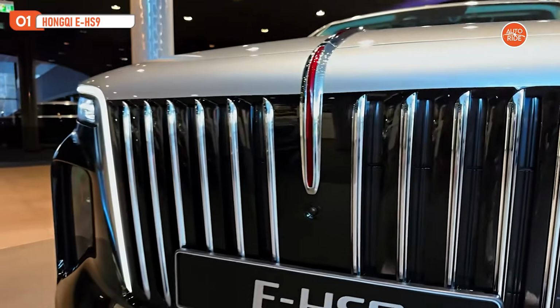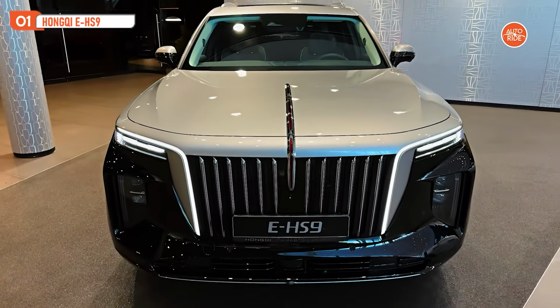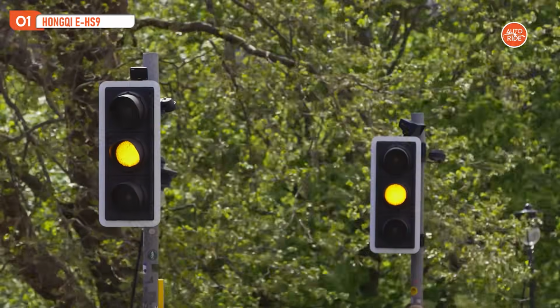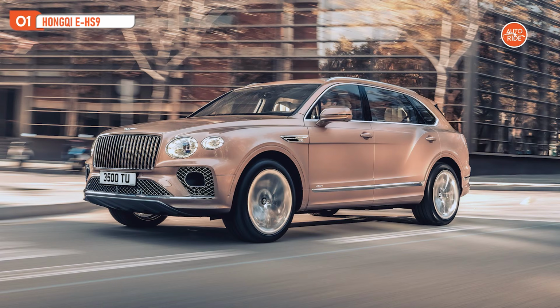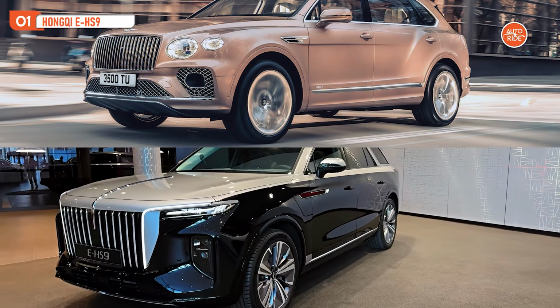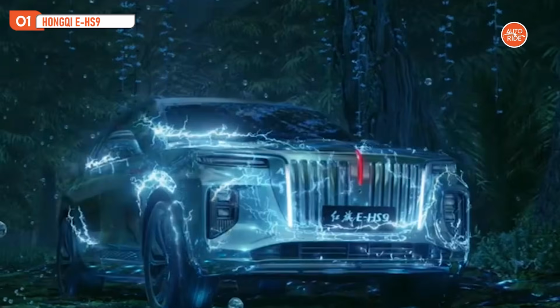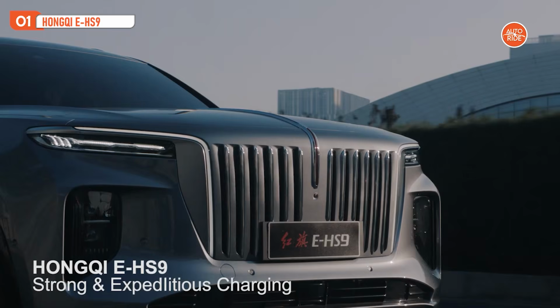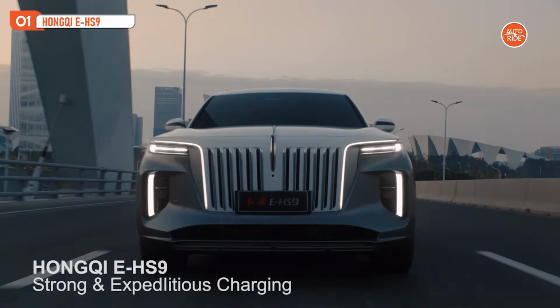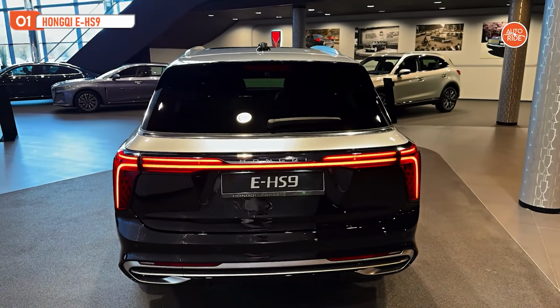This thing is massive, 17 feet long, seats 7 people in absolute luxury, or 6 in the captain's chair configuration. Picture this. You're at a stoplight. A Bentley Bentayga pulls up next to you, $230,000 worth of British luxury. Then this pulls up on the other side, and suddenly, the Bentley driver is Googling what is a Hongqi. The E-HS9 is imposing. Over 17 feet long, nearly 7 feet wide, almost 6 feet tall. That's bigger than a BMW X7 and nearly as large as a Cadillac Escalade.